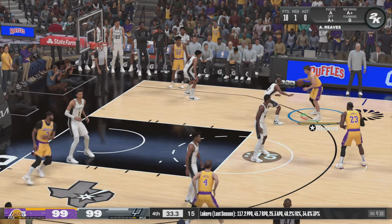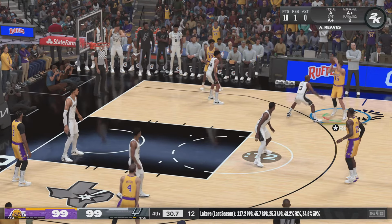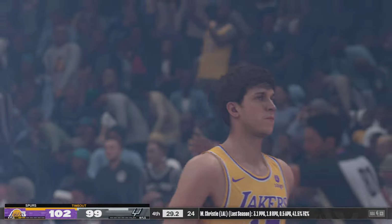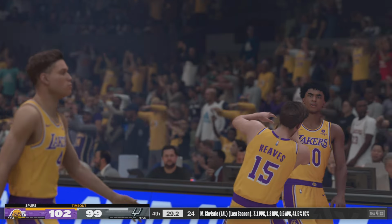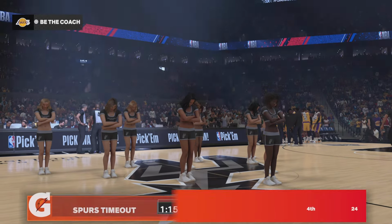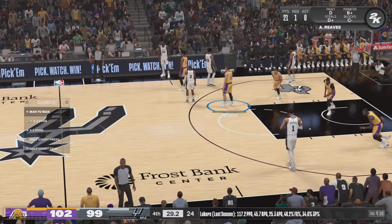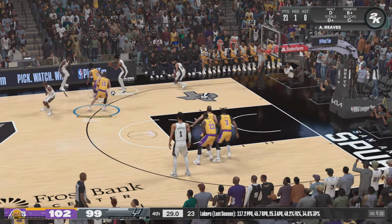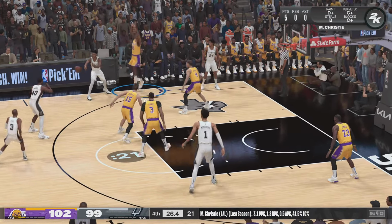There's the pass to Reeves. Fires the 3. Gets the 3 to fall. For real. Come at us, and we're coming right back at you. A little back and forth from long range. I love it. That's a terrific answer there. 29 seconds left in the game.